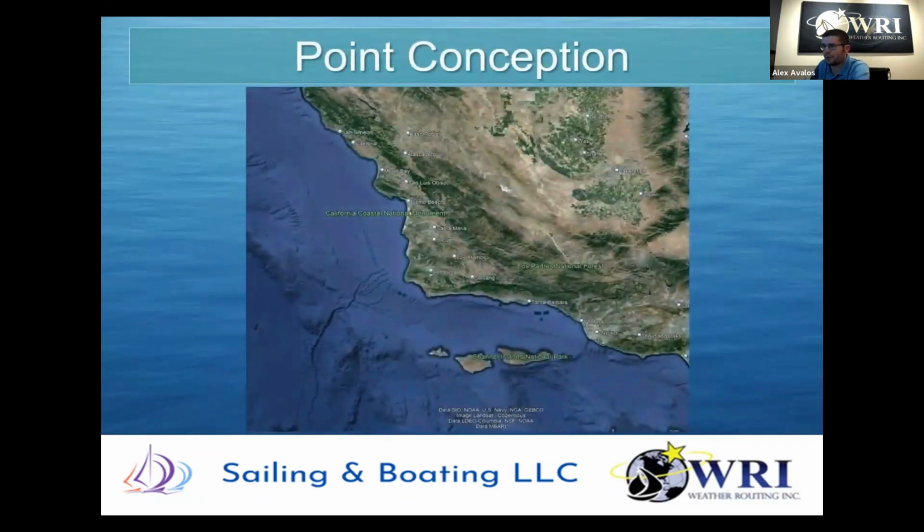And then, as I mentioned, Point Conception is another troublesome area. The trough tends to be set up to the northwest, so any surges in northwesterly winds here at Point Conception tend to not be as long-lived. But one of the challenges of Point Conception is that you will get those seas wrapping around the Cape and into the Santa Barbara Channel. So the trouble doesn't always end right at Point Conception. Certainly you will have to have the flexibility to get around Point Conception as well.